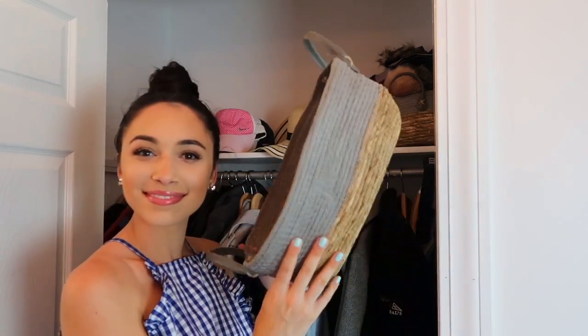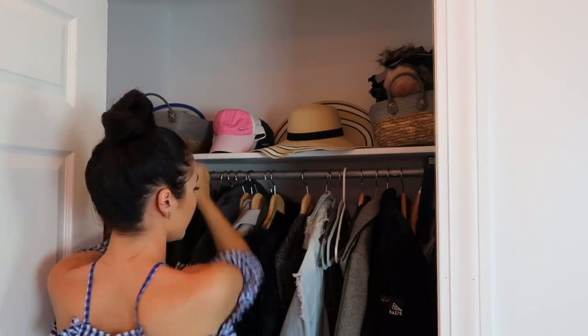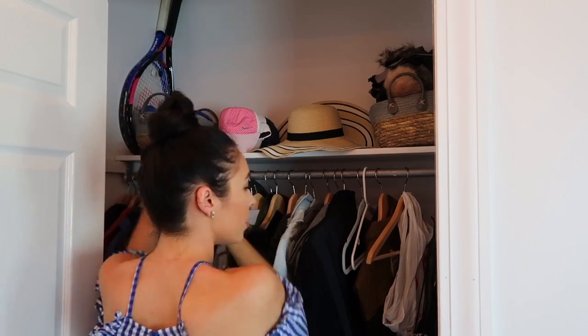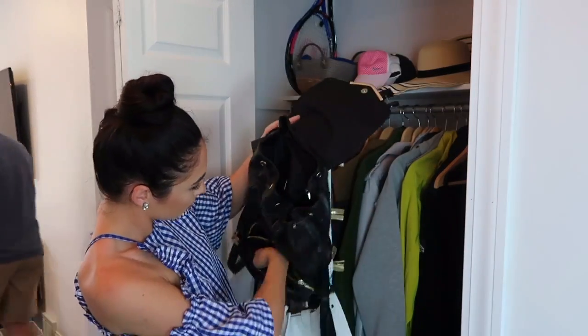So I have one basket left, and I'm going to store some activity things in there, like a frisbee and tennis balls. And one of the reasons I always like to go through these things eventually is because I just found a backpack in here with school supplies. I have absolutely no idea why this was up here, so that's definitely something that should go in storage.